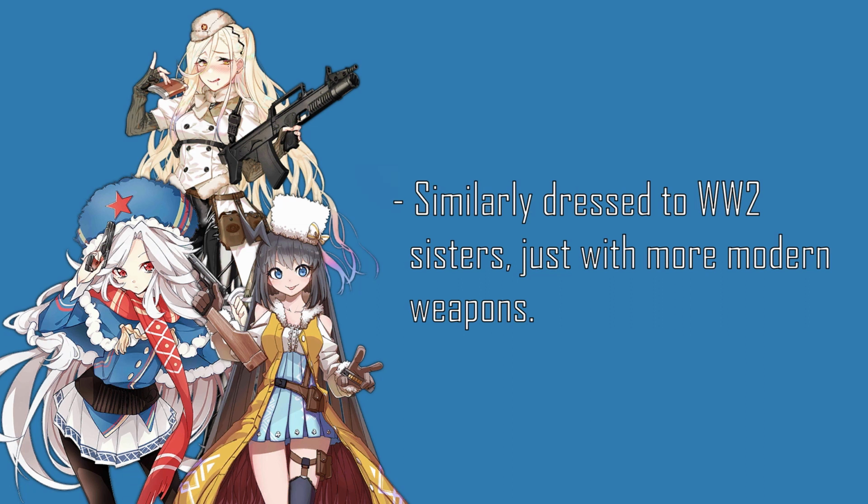Cold War Soviet T-dolls appear to be all over the place when it comes to design. Some are wearing similar outfits to their World War II sisters, some wear uniforms that soldiers would wear in combat, and some wear what I would consider to be either an officer's uniform or parade dress. Something similar to a World War II dress would be either Makarov, A91, or Stechkin, fur-trimmed uniforms that look like they'd keep you warm in the winter with red stars, even though Stechkin doesn't have any.